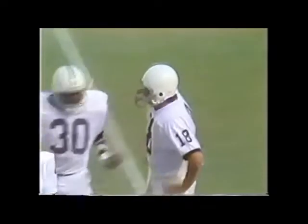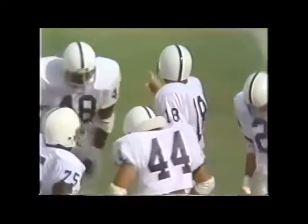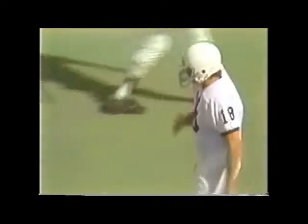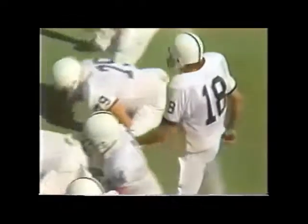Stray in the incompletion. Penn State really has been in excellent field position the entire second half, but they have not been able to move in for a score, although because of their good field position, the game has been played in Iowa's territory all day. But they need to take advantage.